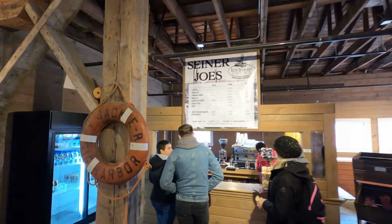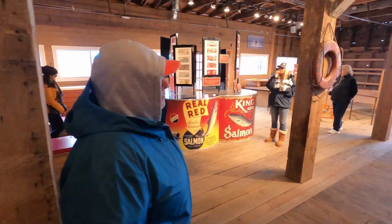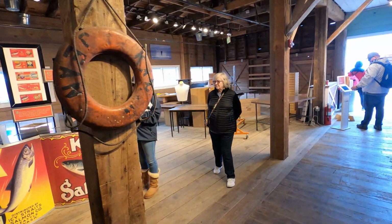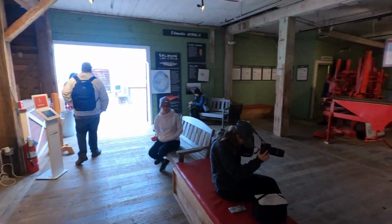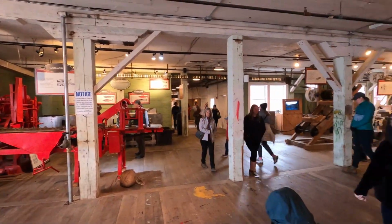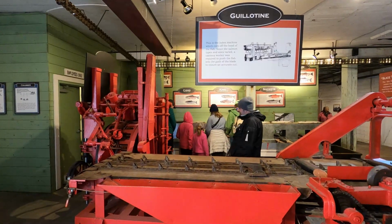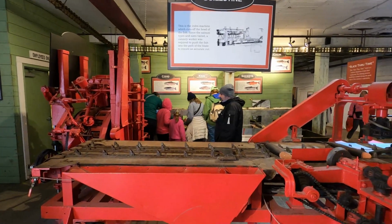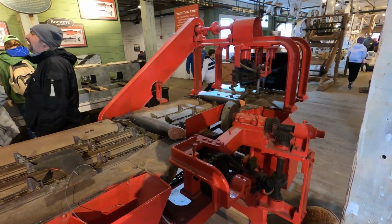Hot chocolate, coffee, and tea here. And this building originally was a salmon cannery here. And so they do have some displays over here that show you a little bit about the history of the building and the salmon cannery. This is the guillotine, cuts off the head of the fish. Don't want to get caught in that.